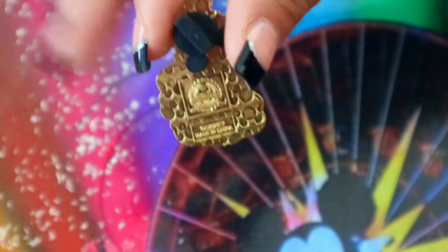Yes. Oh. And I got Ariel. She's got a green dress on, and she's really glittery. Yeah, and it's sparkly. Really nice. I really like it. That one's really nice. Really bright. Yeah, I really like it. We don't really collect princesses, though, so that one will also probably go onto our trading board.